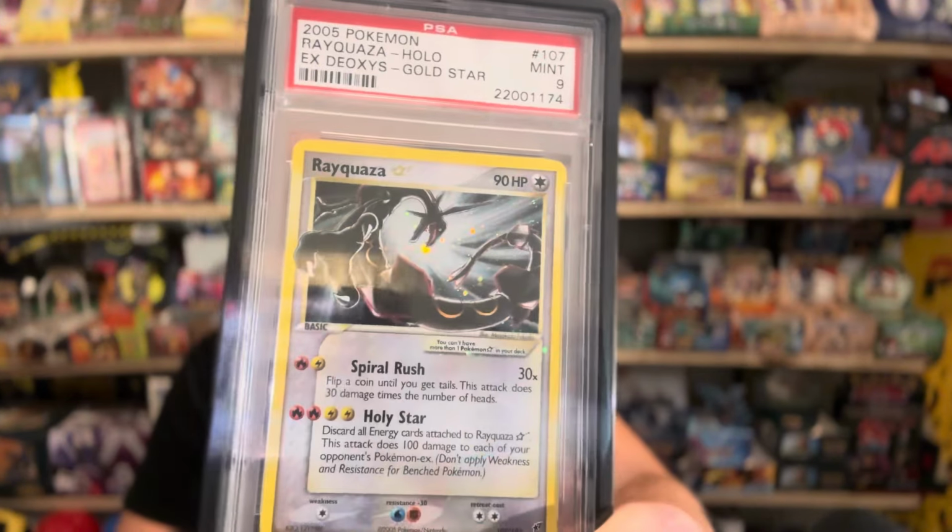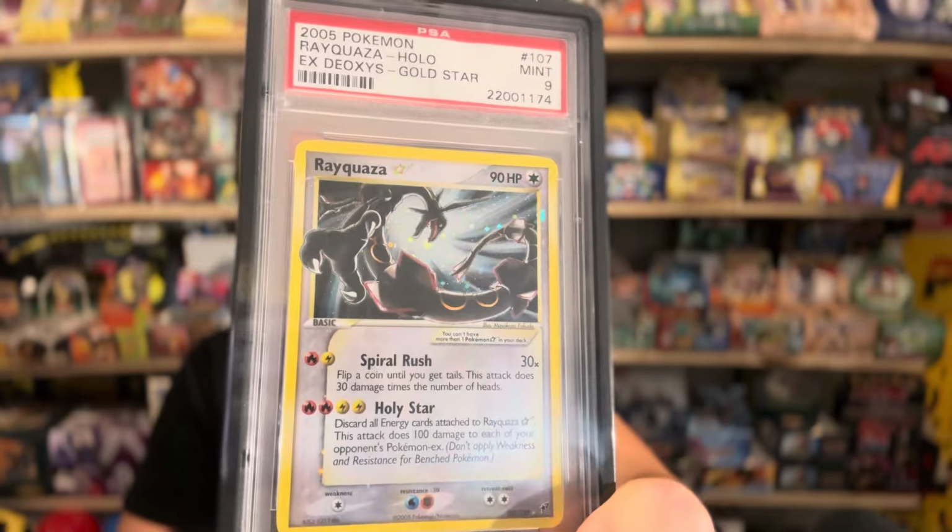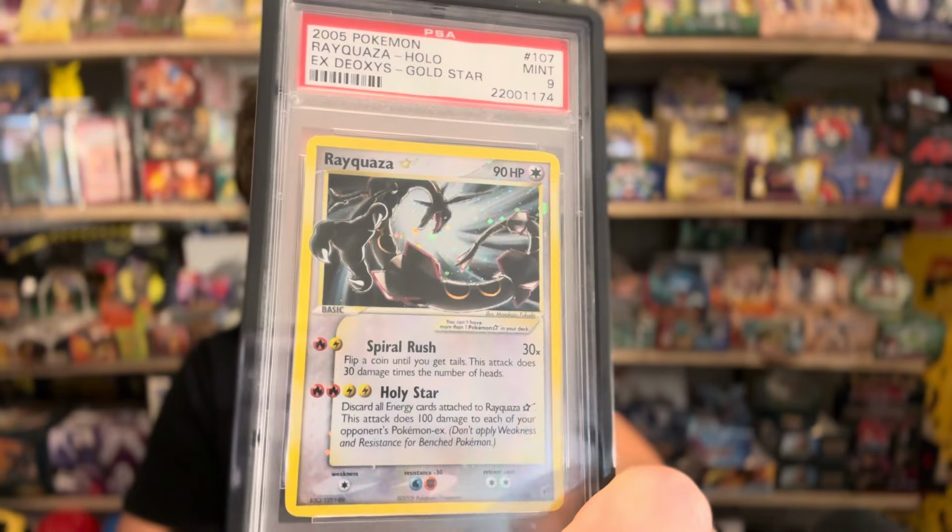Obviously, Gold Star Deoxys, Gold Star Rayquaza is obviously a perfect example. A PSA 9 Gold Star card that fetches easily over $8,000. These cards have been in the $9,000-$10,000 area. Again, this was another really, really good pickup of mine. $7,800 all in. I'm really, really stoked that I was able to pick this card up. It's right on the dot of where I would have been happy with playing with it.